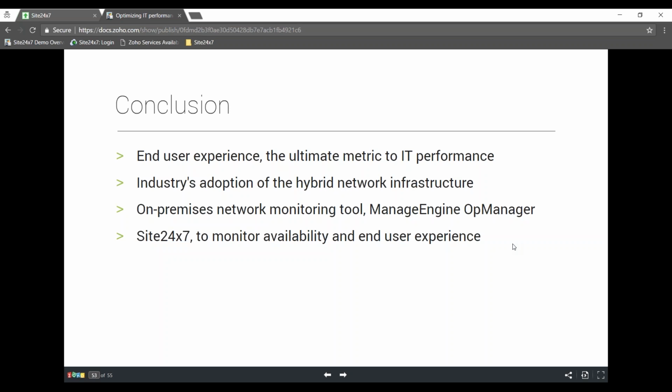And now that we have our hybrid network infrastructure monitoring covered, let's conclude by revisiting the important takeaways of the webinar. End user experience, the ultimate metric to IT performance, can be affected by failure in services either hosted on premises or off. As we migrate to a hybrid network infrastructure, ManageEngine provides you solutions to combat challenges faced in both these situations.